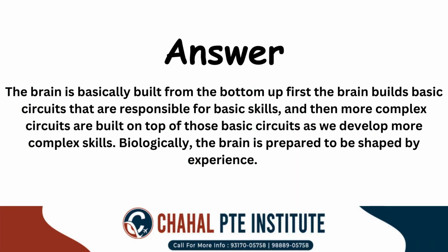The brain is basically built from the bottom up. First, the brain builds basic circuits that are responsible for basic skills, and then more complex circuits are built on top of those basic circuits as we develop more complex skills. Biologically, the brain is prepared to be shaped by experience.